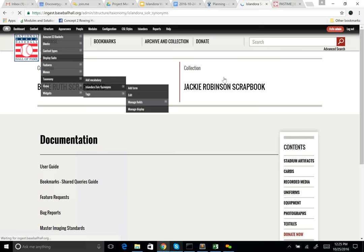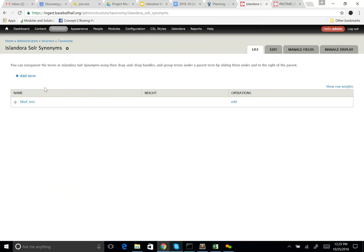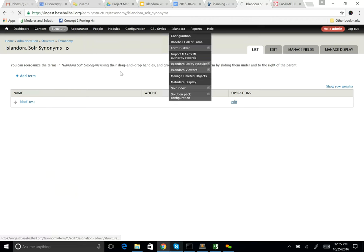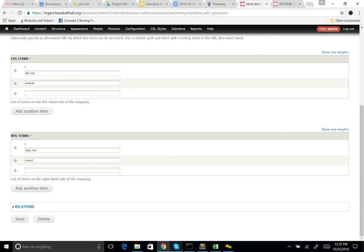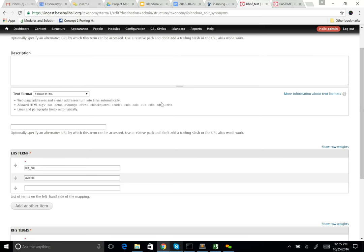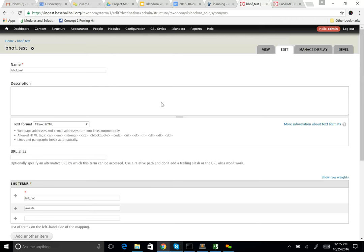You'll see that I'm allowed to build lists. Each of these lists allows me to create a map. So we call them left-hand terms and right-hand terms. The idea is that any term on the LHS terms here can be searched, and a term on the right-hand side will be automatically searched as well. So it's basically a thesaurus search. We can create as many of these lists as we want.